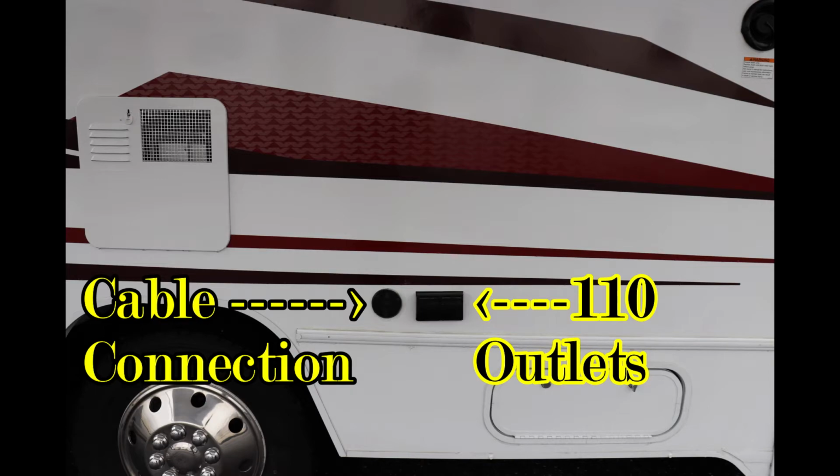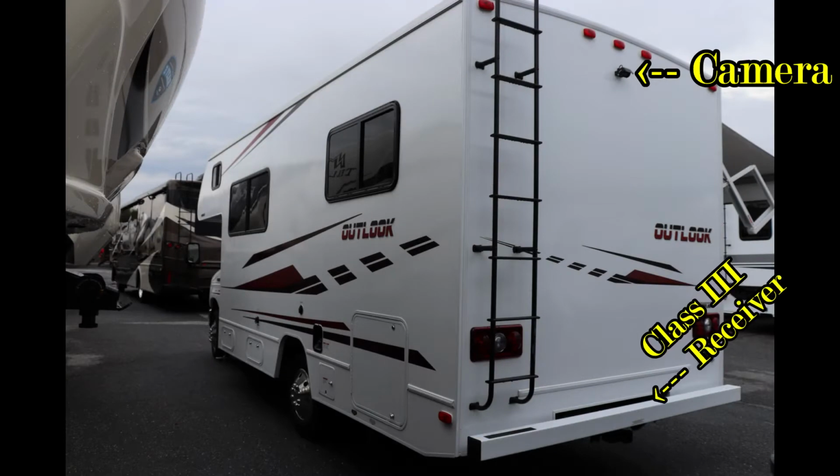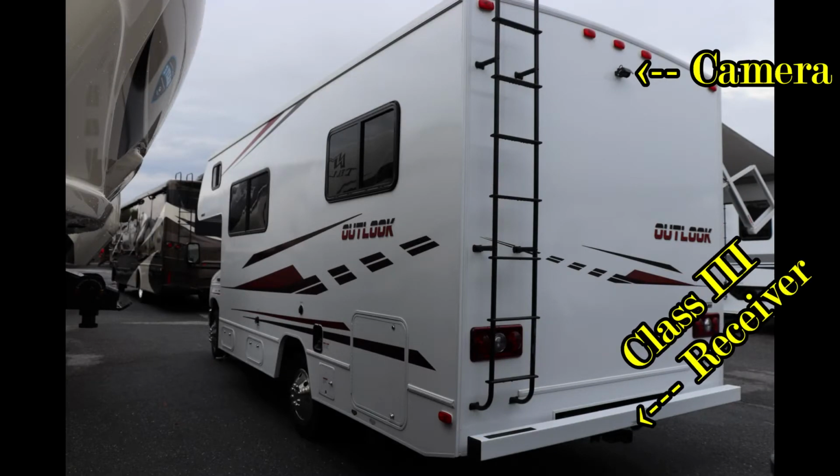Looking around on the back side, you're going to notice, of course, that you have a rear bumper. So there you have a place to put your sewer hose out of the way. You have a hitch on the back. Now that hitch has a rating for up to 7,500 pounds with 500-pound tongue weight. Also, you're going to have the ladder so you can get on the roof. You do have a walkable roof, and you also have the rear view camera.